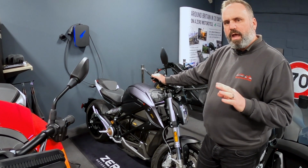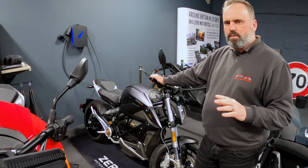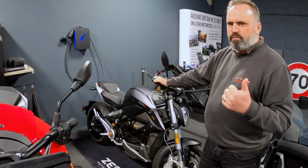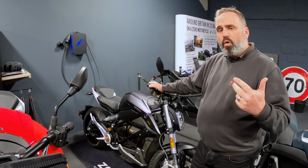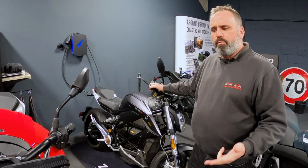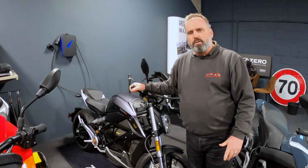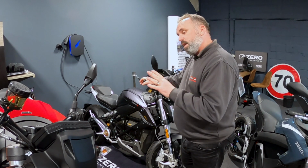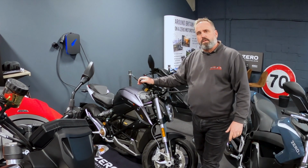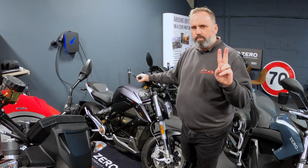This machine here, you can have all of the Cypher Store upgrades on the bike for free. Thousands of pounds worth of upgrades, which will give you faster charging, an extended range, but it will also increase the performance and the power pretty much to the same as the SRF. So right now you could buy an SR for, pretty much, the same as an SRF, but for the price of an SR. I believe there are only 3 or 4 of these left in the country. We've got 2 of them.